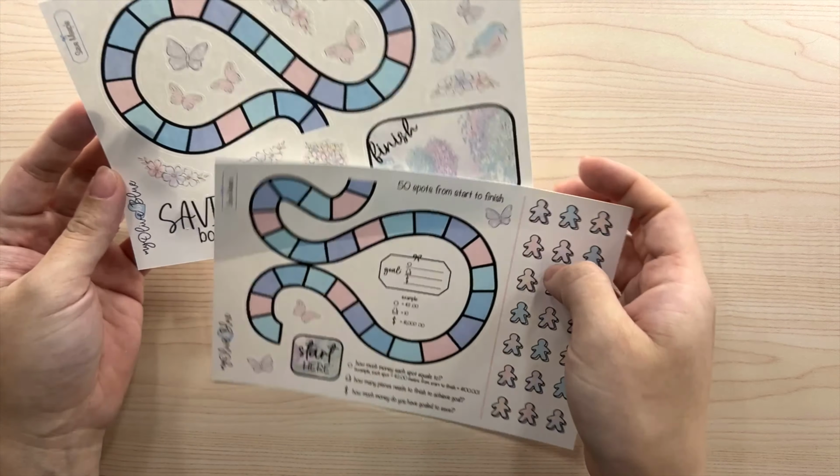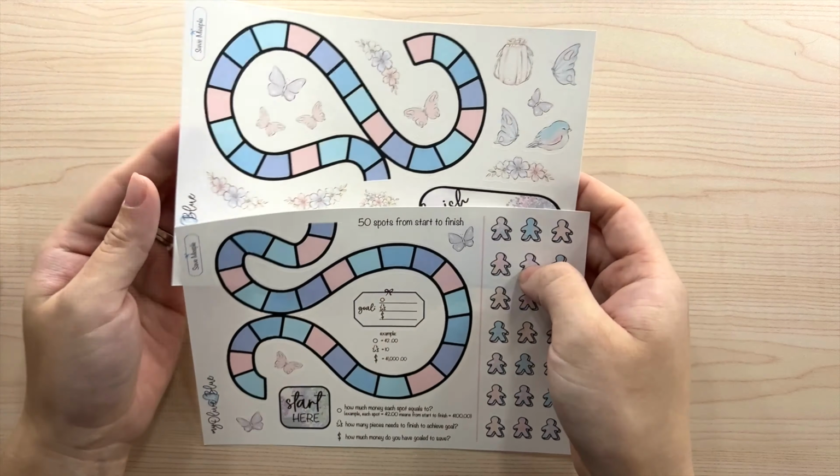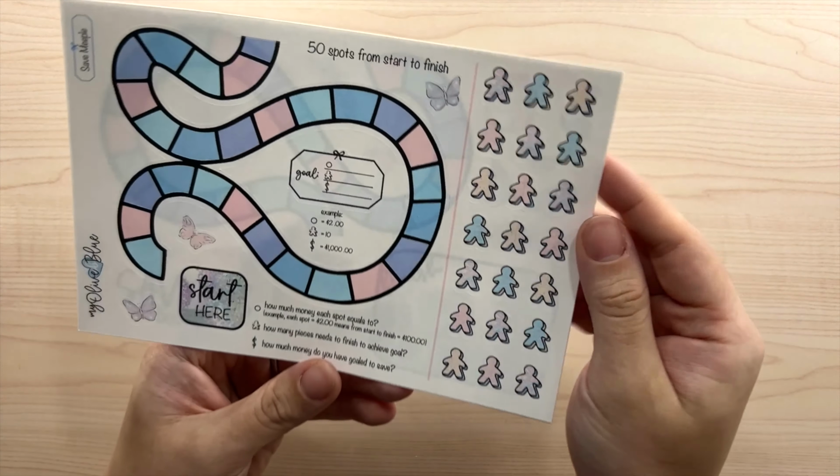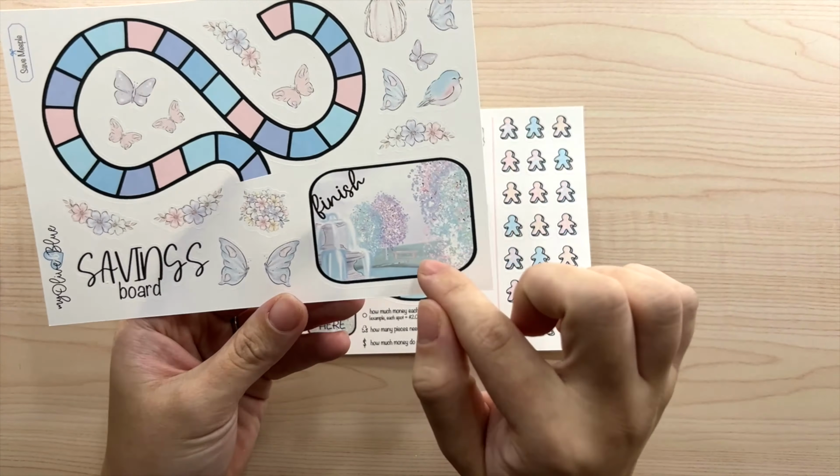Essentially, there are 50 spots in total, and you can customize it to however much you want each spot to be. There's a couple little boxes. You'll see that there's a finish line, so you can put your little meeples in there once the meeple makes it to the very end. And then there's also a start, so you know where to start at the very bottom.